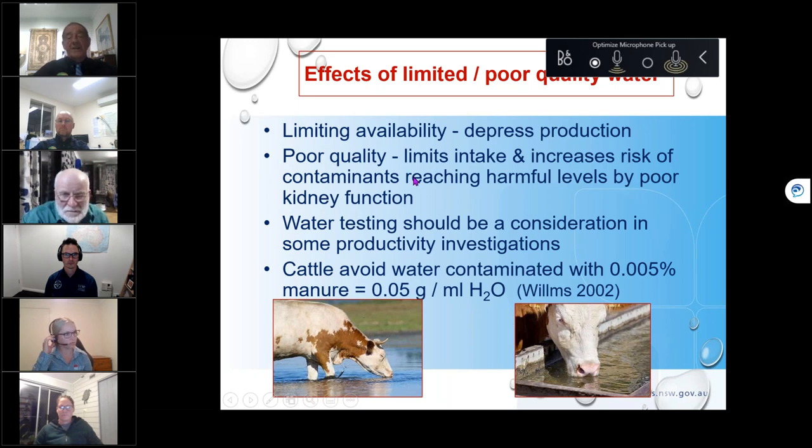One of the interesting things is that the salts, if they're not flushed out by adequate water, if it's too high or not enough water, we get a lot of crystals form either in the kidneys or in the bladder where the salts crystallize out. And then they damage the bladder. That could lead to red water, where they're bleeding blood out. It could cause stones which will physically block the passageway.